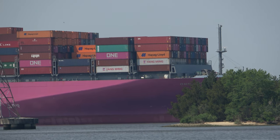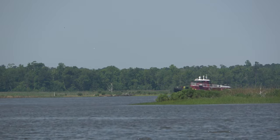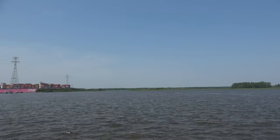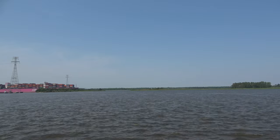The Port of Wilmington provides a neat opportunity to see vessels like this underway, as ships must sail 26 miles up the Cape Fear River in order to make port. The river lets out in Southport, uncoincidentally home to the aforementioned Sunny Point Terminal.